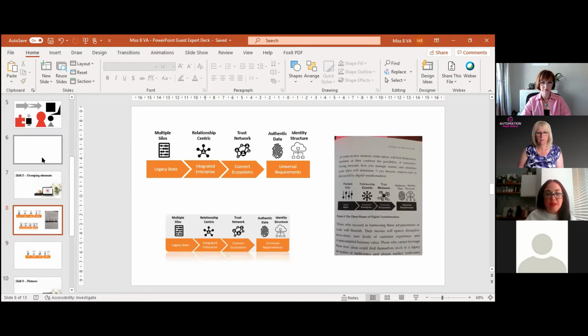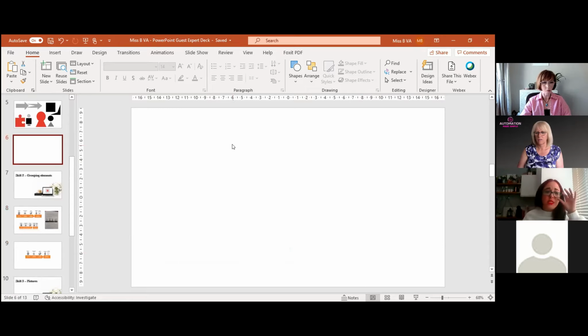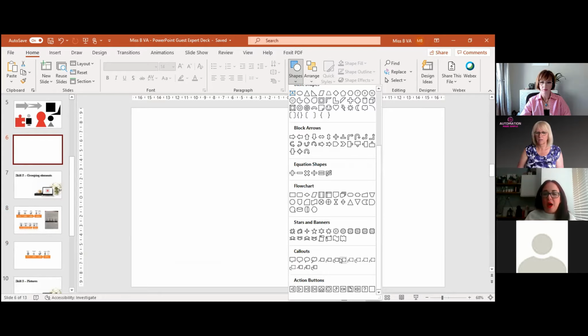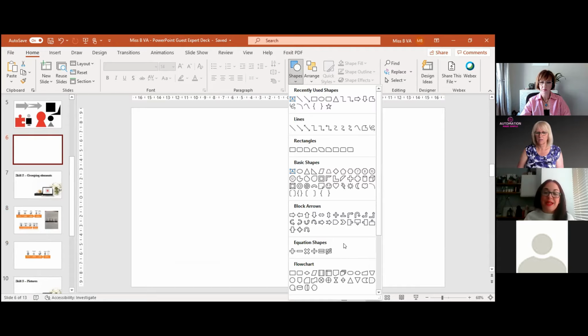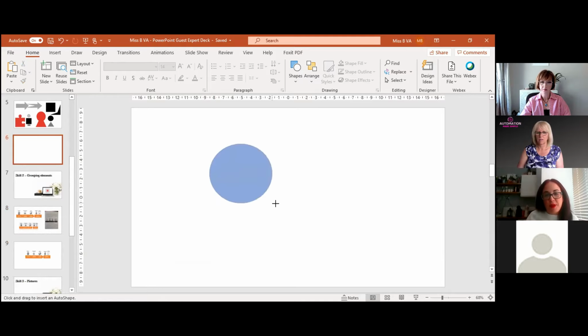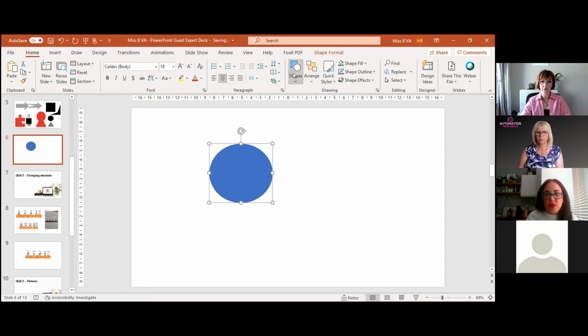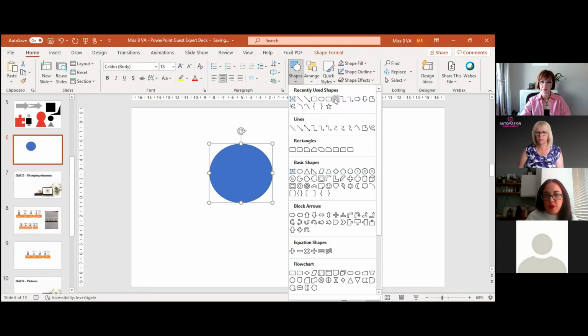So if I come down to this blank one, and we start from the beginning, I will start with the key one first of all, just to keep it really simple. When you go into shapes, these are all of your basic shapes that are available immediately in PowerPoint. To create my keyhole, I'm going to take my circle, which I'm going to pop here. And then to make the base, I'm going to use the triangle.